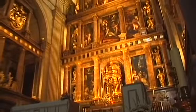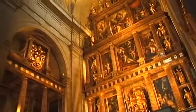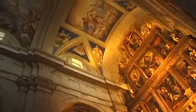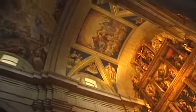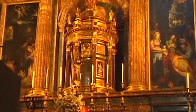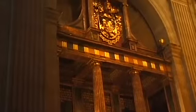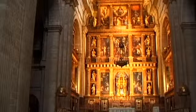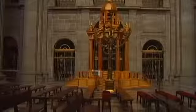The king's deep religious belief in Catholicism was signified by his own relatively modest rooms that were located next to the church. When King Philip II became old and infirm, he was able to see the lushly decorated altar from his bed. Thus he could observe the Holy Mass.